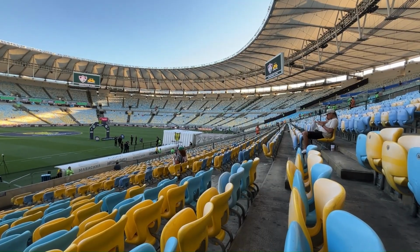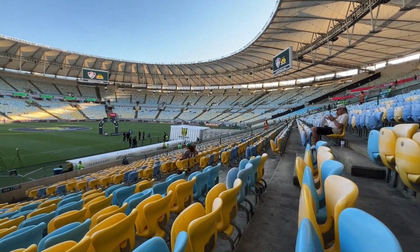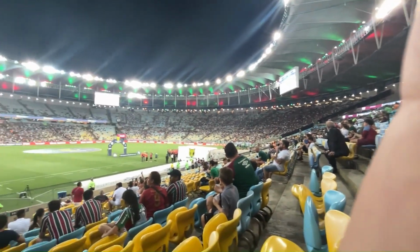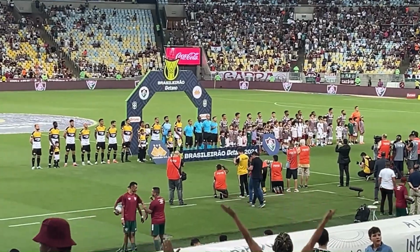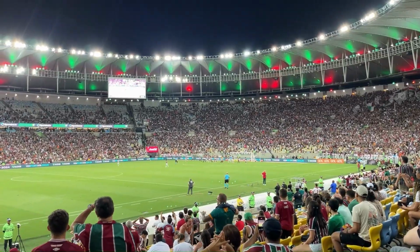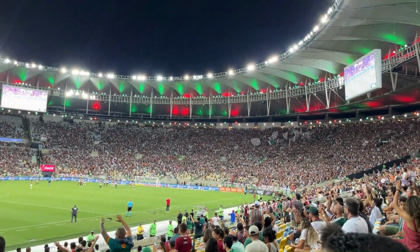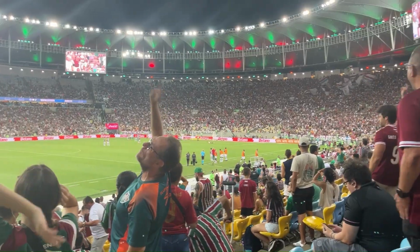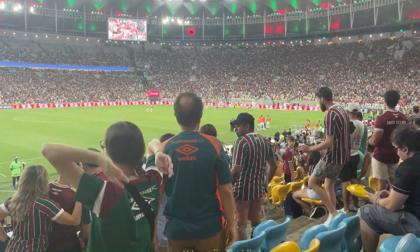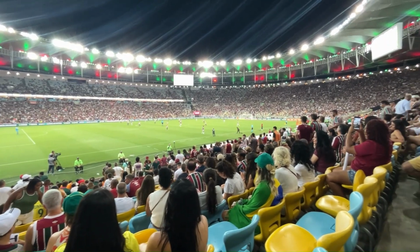Here we are at the popular Americana Stadium that could hold up to like 100,000 people. This place is packed tonight. Packed.